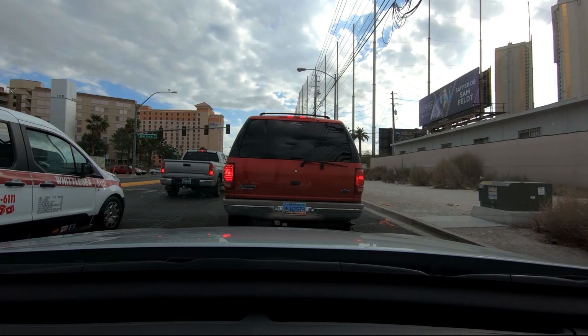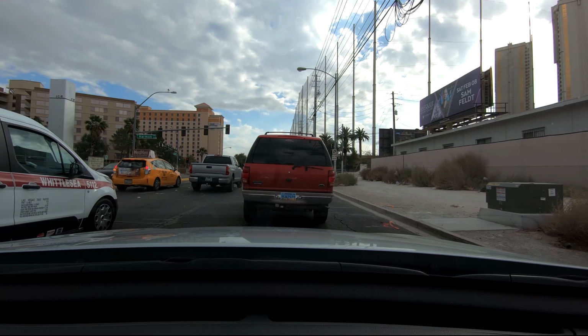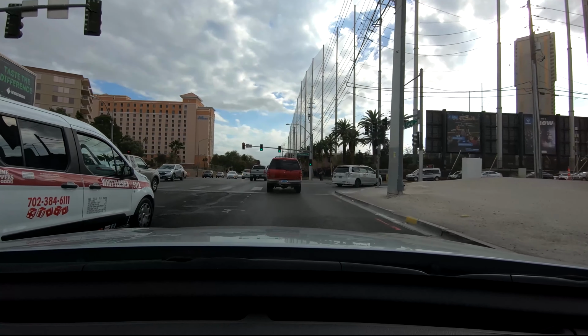So if you take a right on Harmon, this will take you over to the parking garages for Aria and the Cosmopolitan, which are right over here. And then if you take a left off of Harmon onto Las Vegas Boulevard, that will take you over to the Park MGM area as well.